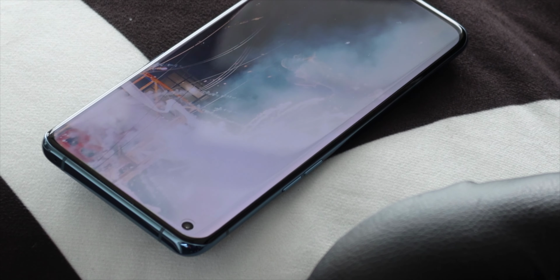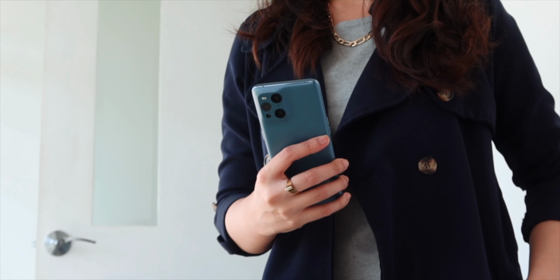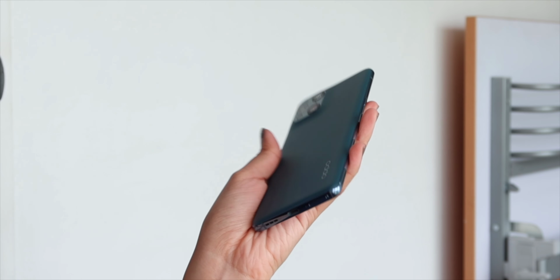Let's talk about the upcoming OPPO Find X5 series. Nope, you did not miss a Find X4 smartphone, since the brand purposely skipped it, probably because the number 4 is considered to be unlucky in Chinese culture.